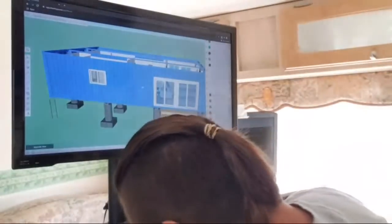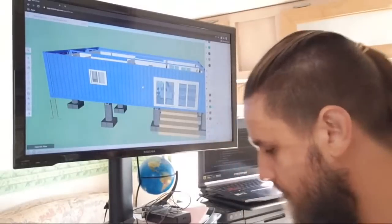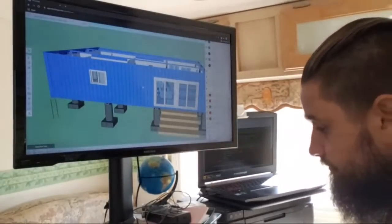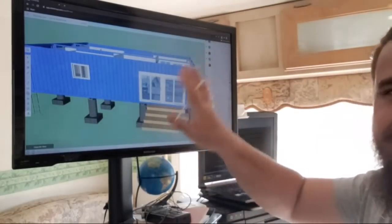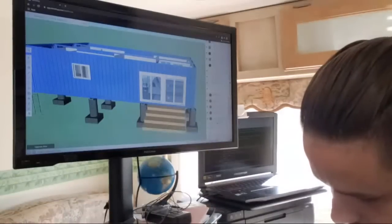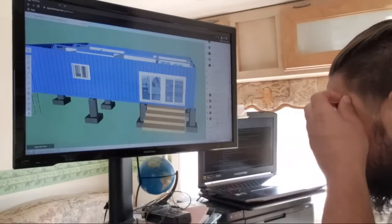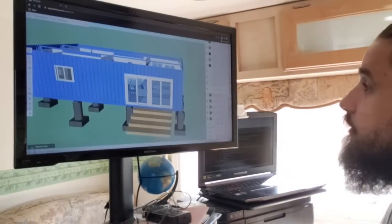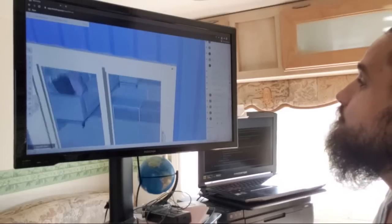Let me get a pen. I'm going to write down the dimensions of these things here. I'll just write on the back of this random business card. So what we have over here is a 12 foot, it's just rough here, a 12 foot wide front door, 12 foot by... yeah, let's just be safe here. Let's just measure it out of the model.